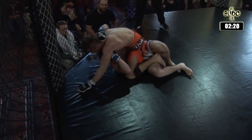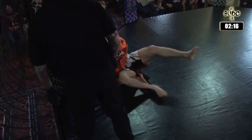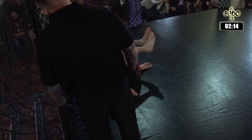But he moves into full mount here. And he's given his back. No, back into mount. Good work. Yeah, he's trying to tie Samir up. Samir looking to drop bombs. He's avoided all of those, though.